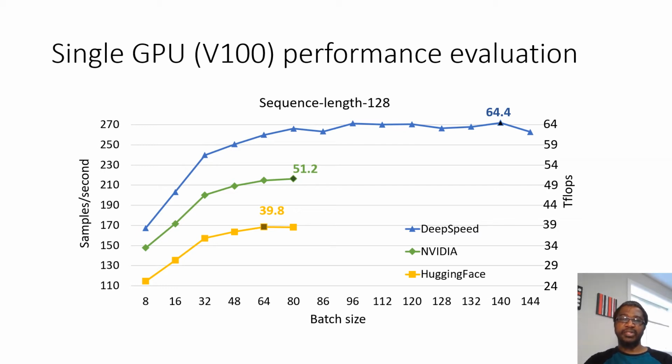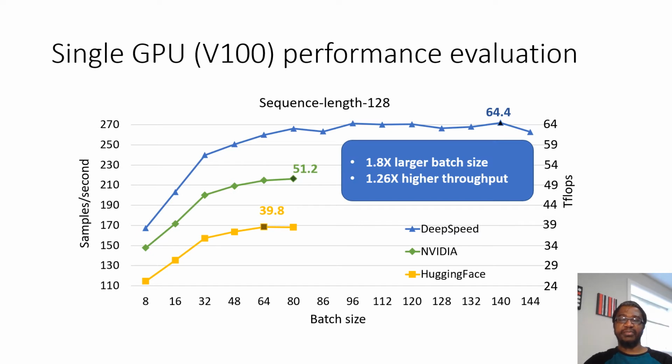There are 2 observations that we can make from here. The first is that DeepSpeed is able to train with larger batch sizes compared to the baseline, in fact, up to 80% larger batch sizes. The second observation is that DeepSpeed trains with a higher throughput, 26% faster compared to the baselines.